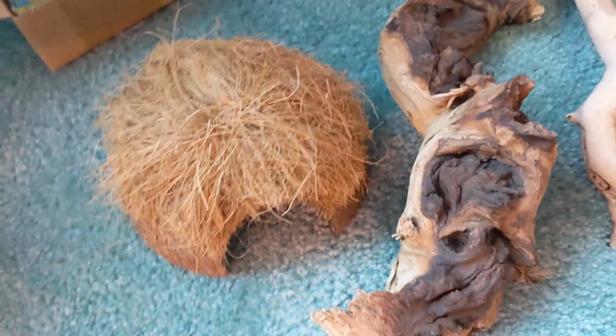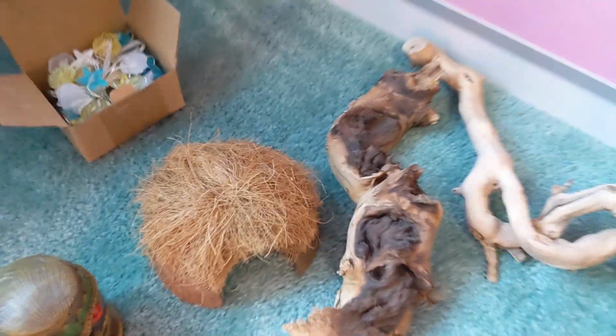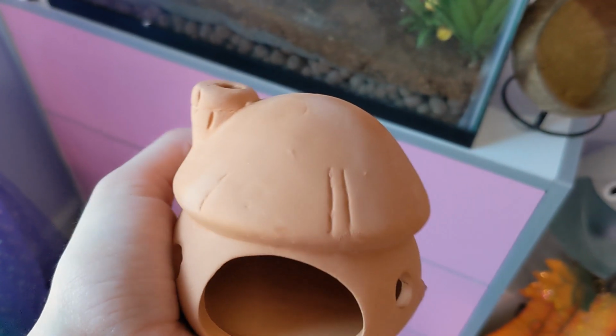Here's some different live plants I got from Josh's Frogs. Grapevine. Some different decorations. So let's see. How do I want this to look? Oh, and I also got this hut that I thought was really cute. Let's move some of this old stuff out.